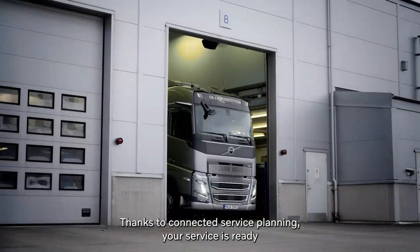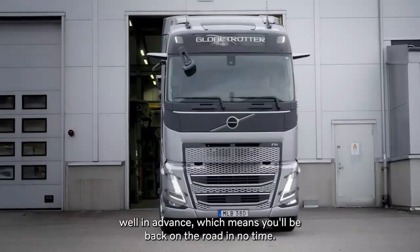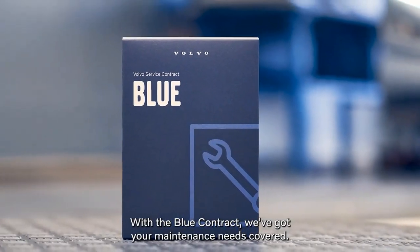Thanks to connected service planning, your service is ready well in advance, which means you'll be back on the road in no time. With the Blue contract, we've got your maintenance needs covered.